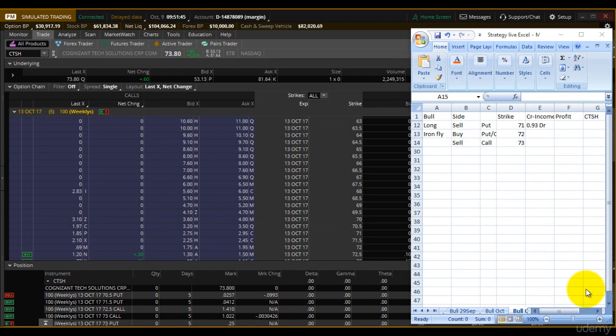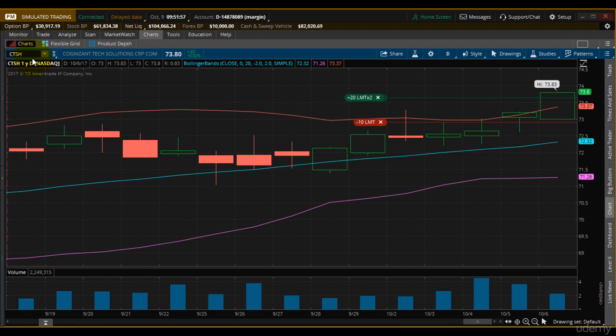Hi guys, today we will do a live trade for long iron butterfly, also known as long iron fly. Now, the stock that we have selected is CTSH, Cognizant Tech Solutions. Why have we selected it? Because it's going above the Bollinger Band. Whenever it goes above the Bollinger Band, there is a higher chance it will continue to go up and you can get more and more profits.